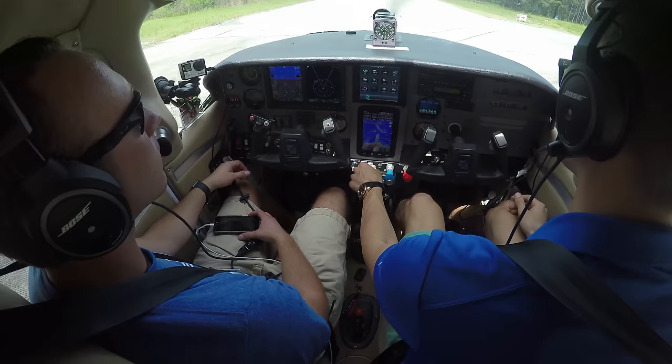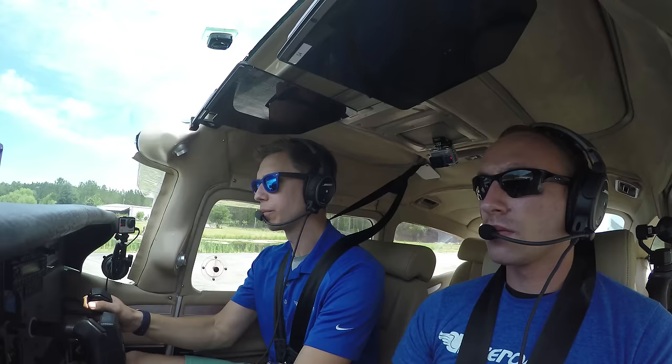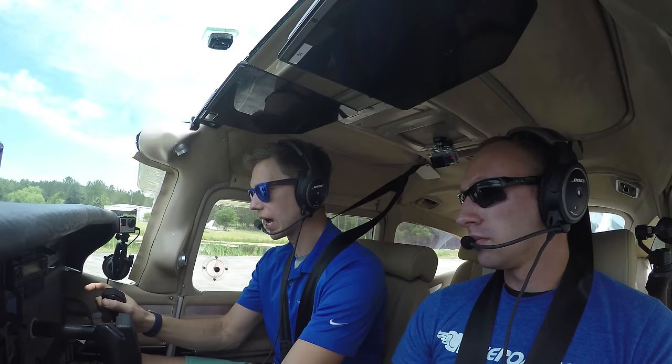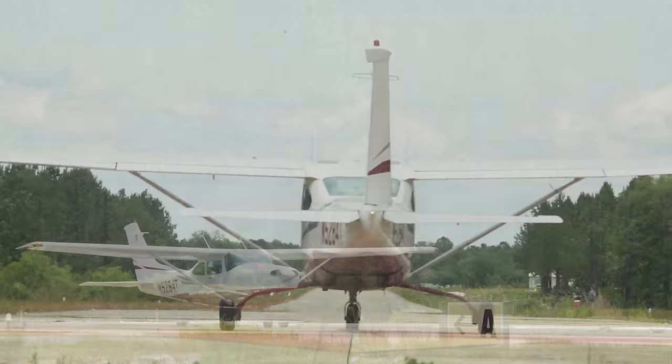Matt, you see 2-7 out there? I do. Smoothly apply full power, all while holding the brakes. This is your last chance to double check engine gauges. A lot of power to hold back. Engine gauges all green my side. Off the brakes in 3, 2, 1. Evenly off the brakes. Roll, roll, roll, roll, roll. Gonna rotate a little bit sooner.